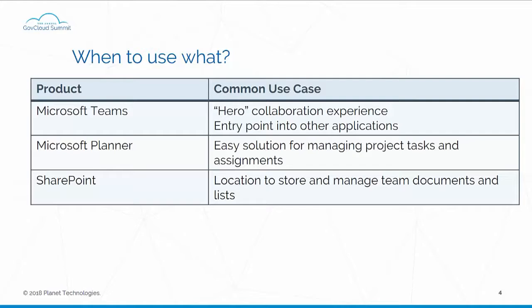But really, at the end of the day, that's also powered by the other tools that are available inside of Office 365. So for instance, if I'm sharing documents inside of Teams, I'm actually storing them inside of a SharePoint document library. So whether I'm going directly to the SharePoint site and accessing my contents, or I'm working with it in Teams, I'm really working with the same content. What this allows us to do is have multiple entry points for the same pieces of data, allowing users to have the experience that works best for them, that's going to make them the most efficient.